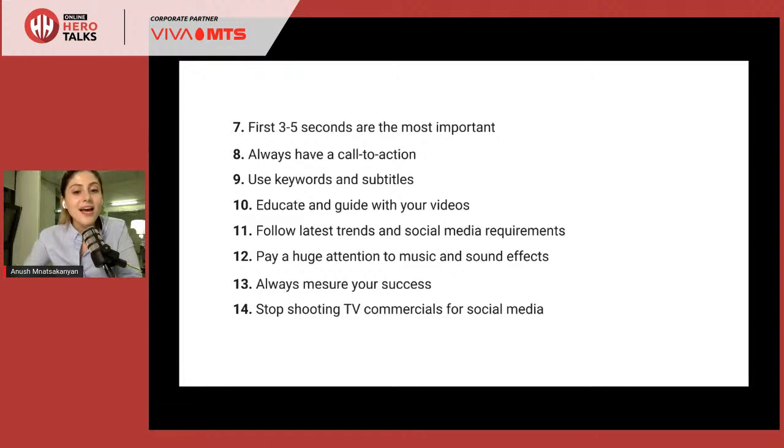So always measure. And the very last tip for today, which maybe you will not hear from anyone besides me, is stop shooting TV commercials for your social media. I realized that a lot of production companies, even whenever customers come to them with a script, say, okay, let's do this. They can create a very creative scenario, but sometimes that creative scenario would work for TV, but not for social media. Because in social media, the structure of videos is totally different. So if you really want to get results, stop creating TV commercials and concentrate on social media videos.